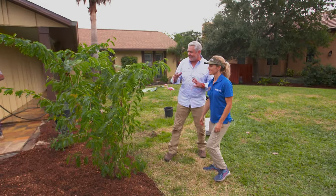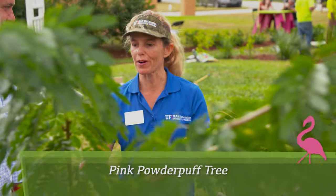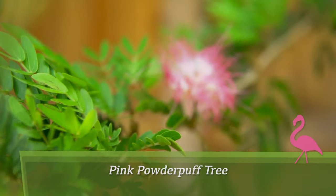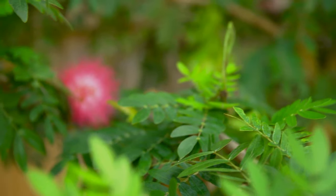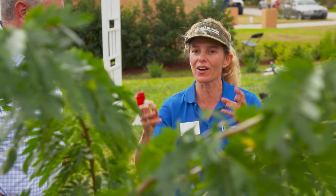What do we have here? You can't see it, man. I wish it was in bloom. I know, this is so pretty. The pink powder puff tree. It has the cutest little pink powder puff blooms, and everybody who sees it loves it. This is another great kind of unique specimen plant. So we have it right up here in the corner where when they come home, they're gonna see it and they'll be happy.